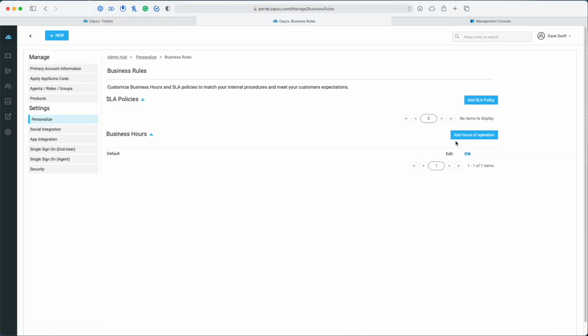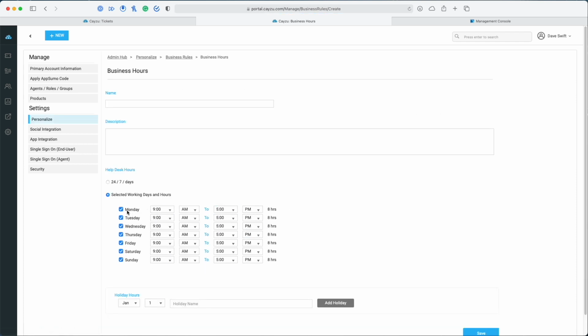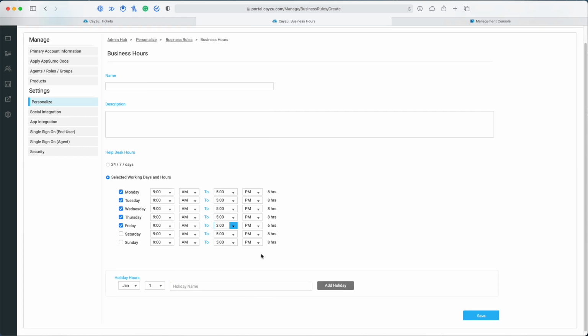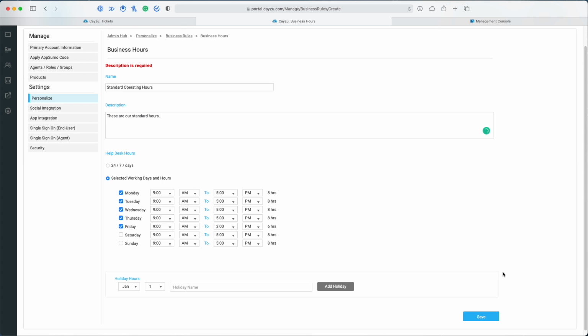Back out to our business rules, we can also set up some hours of operation right here so that our customers know that we are going to reply within 1 hour, but during certain open hours, right? So we're not going to be available 24/7. Add hours of operation right here. We just get this nice little toggle screen. We can say, oh, okay, we're closed on Saturday and Sunday, and we are open only until, let's say, 3 o'clock on Fridays. We like to take a longer weekend, and we can add our holidays in right here. We can just call this standard operating hours. Let's add a description and go ahead and save this.